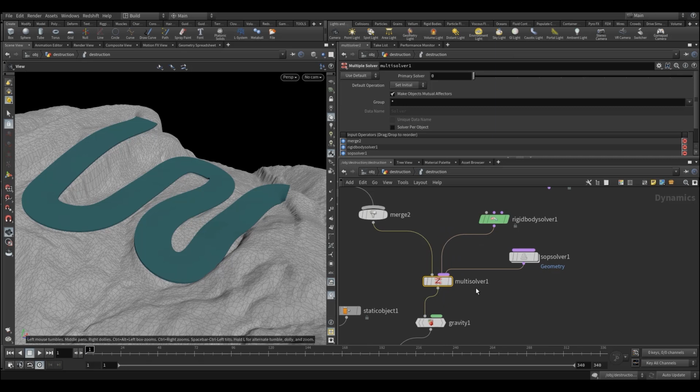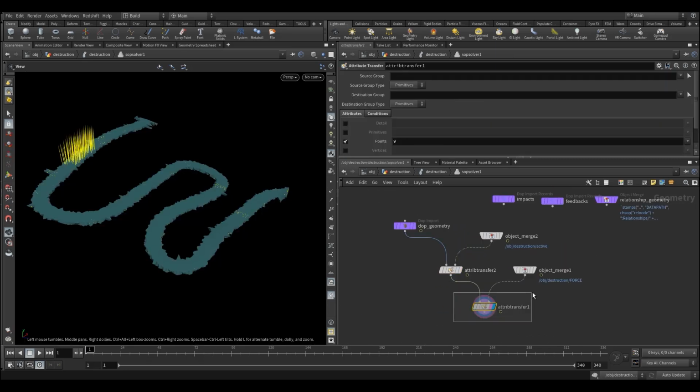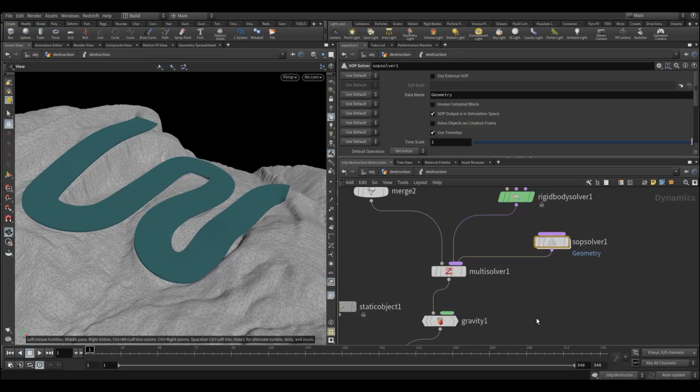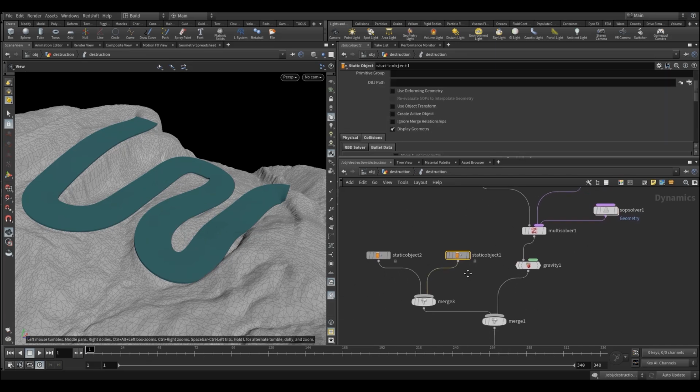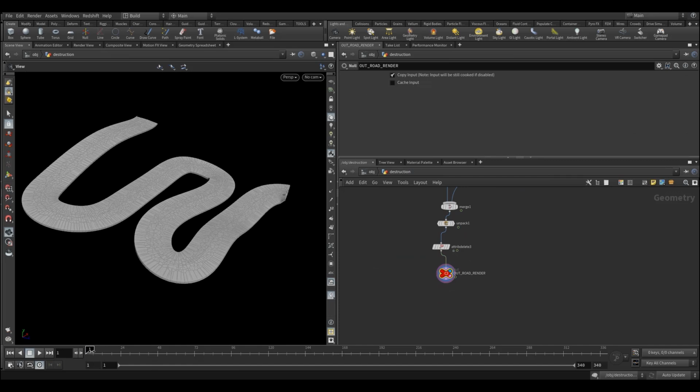Inside DOP node, I made this simple destruction setup. I used multiple solver because I wanted to update my velocity and active attributes with an attribute transfer node, and I imported my terrain as a collider in the simulation. And this is how the simulation looks like after I cached it.